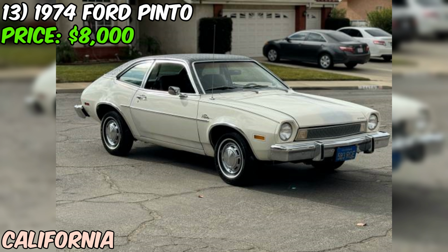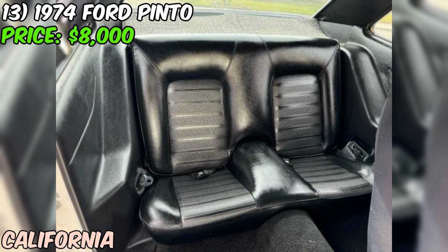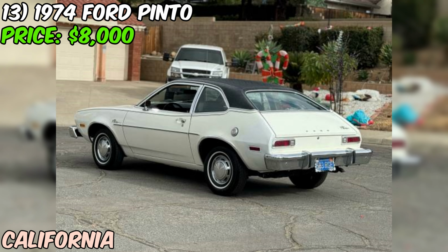13. I've got a real treat for you. A 1974 Ford Pinto that's in absolutely incredible condition. Seriously, this thing is like a time capsule on wheels. First off, let's talk about the history of this car. It's a one-owner vehicle that's been in California its entire life, which means no rust or corrosion issues whatsoever. And with just 50,000 original miles on the odometer, it's clear that this Pinto has been very well cared for over the years.